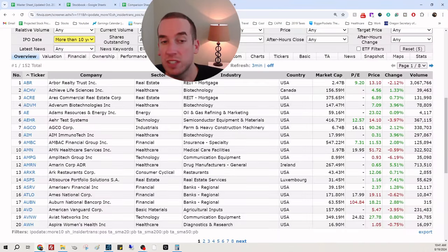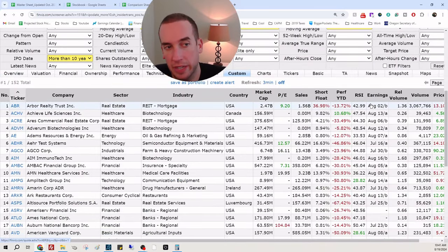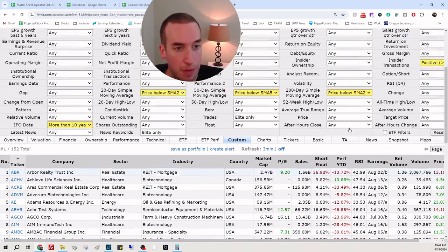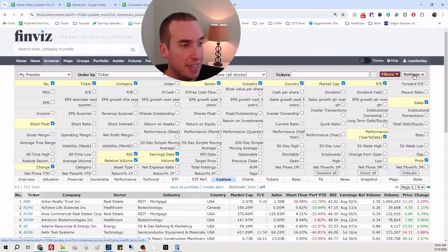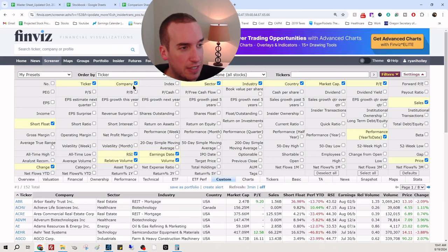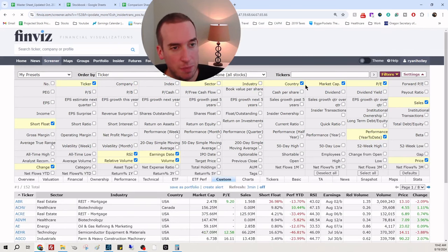So what we're going to do, this is the free version. If you pay for the FinViz premium version, you don't have to do this, but we like the free version. This I got to seven figures doing the free version, so we're going to do the free version. So we're on the custom, and what we want to do is now go to settings right here. Literally all we want to see is the ticker. So we're going to deselect everything except for the ticker. And again, this may take just a minute.